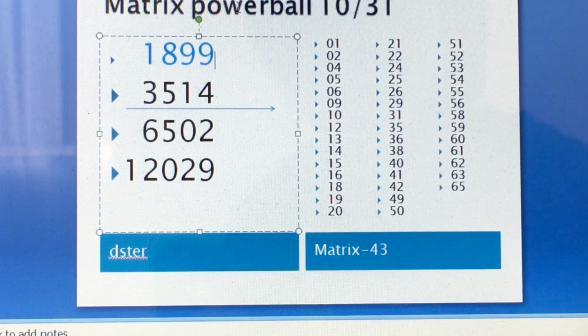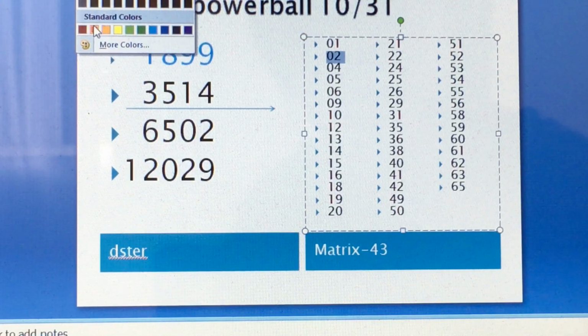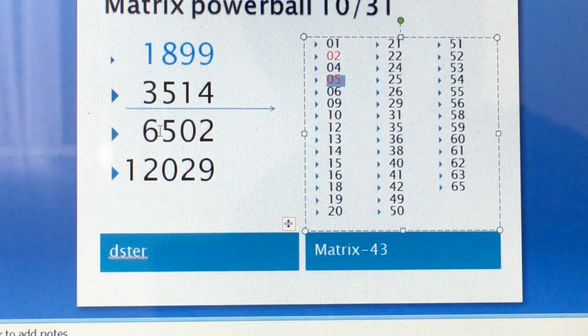Now let's talk about the highest frequency number in the Dster. Going there, 2 was still in the high frequency range. So 2 got drawn. 4, 5 is the highest frequency number. 6 not the highest frequency number. 9, 10, 12 is highest frequency number. 14, 15 highest frequency number. 16, 18, 19 definitely highest frequency number.